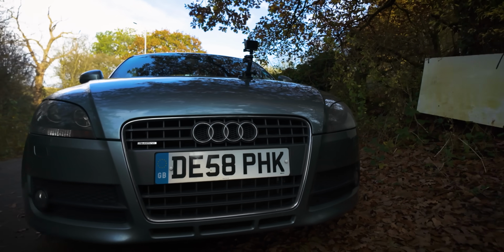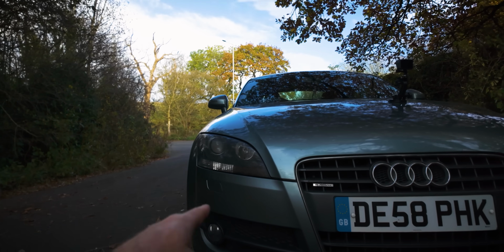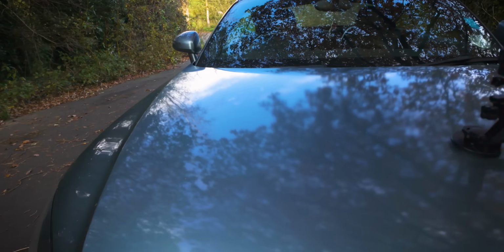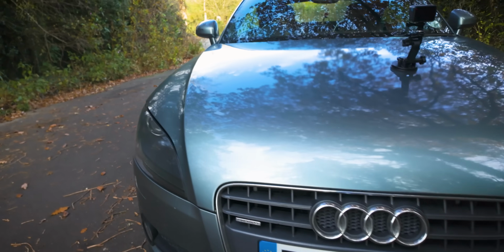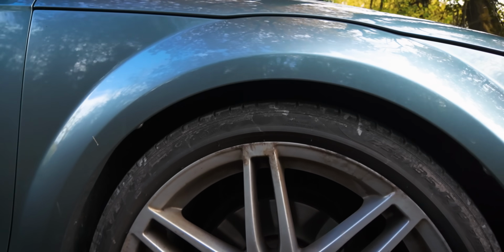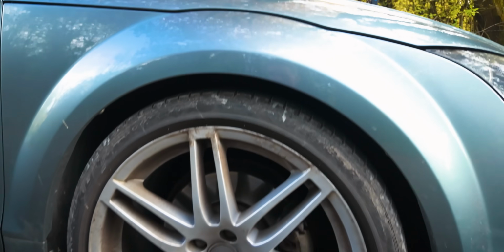Up at the front end then, we've got fog lights. That's quite nice. They're both good, they're not cracked, they're not full of water. We've got xenons because we've got the headlamp wash. The bonnet isn't too chippy considering it's done 150k. Even the plates look all right. Now in terms of the wheels, they could do with being refurbished, to be honest, but I think I'll get away with them on a 150,000 mile car.